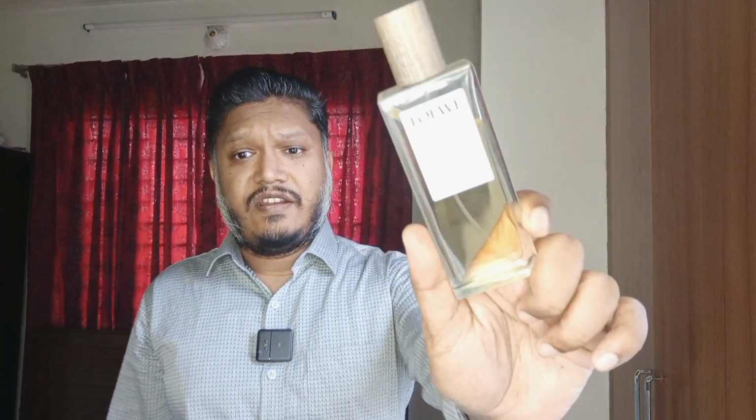Season wise, this is a summer fragrance. This is a winter fragrance, no problem. This is an all year round fragrance to me. But this is more of a summer fragrance. So there you go, season wise. Now occasion wise, like I told you, date nights, casually, formally, wherever you want, this is a very nice fragrance. You can use this. Very inoffensive, very likable fragrance. You might get compliments. So there you go.